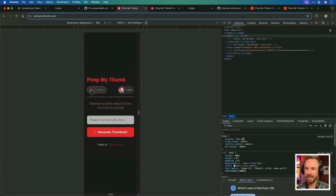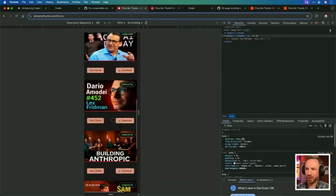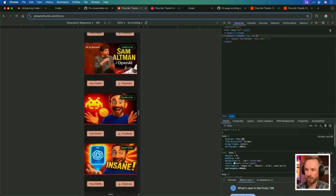Look at that, a much better mobile responsive version with the credits on the left, profile on the right. Even in mobile view, we can see that we can beautifully scroll through this and it's all mobile responsive. Just a couple of prompts and we're there. Codex is truly elite.